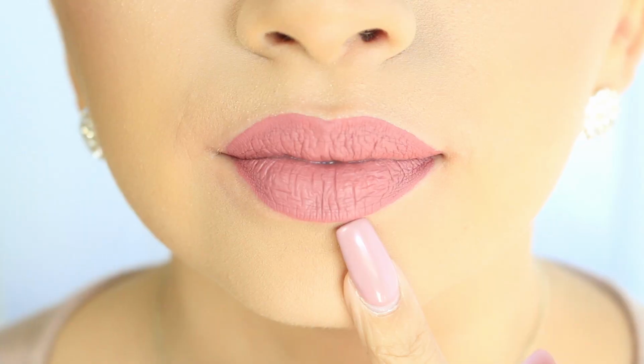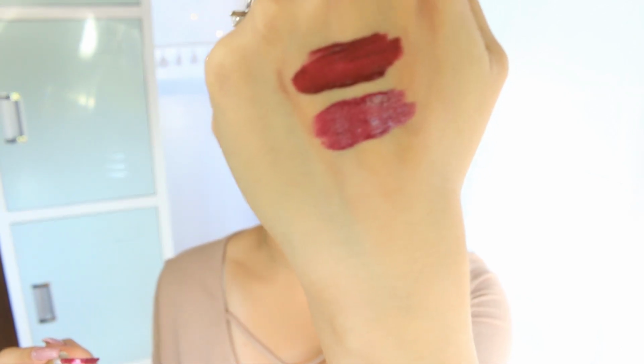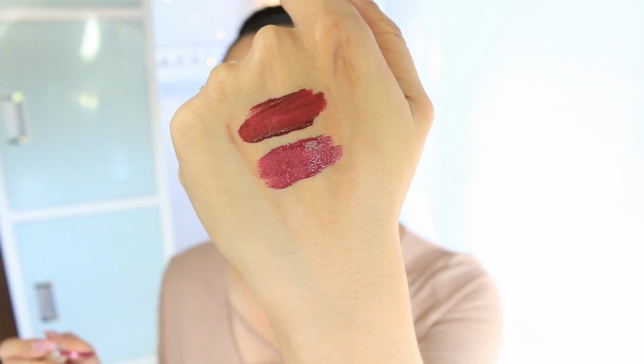I mean, I have them, it's just normal, it's natural, but I also don't see dry cracks in between, you know. I know it sounds kind of weird, but there are some liquid lipsticks that just look super dry on the lips. The one that I'm talking about is this one, which you just saw on my lips, but I'm going to show you the swatch so you can see the difference between each shade. So this one is the Rebel.